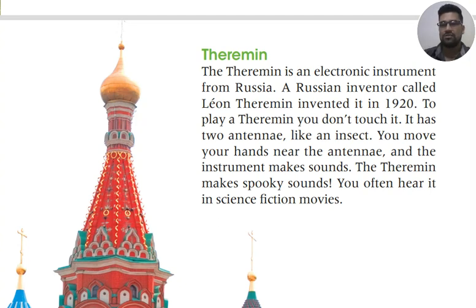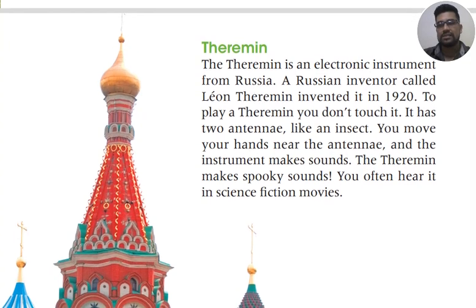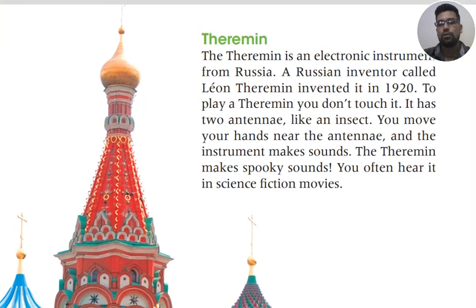How it sounds. It has two antennae like an insect. Wow. You move your hands near the antennae and the instrument makes sounds. The theremin makes spooky sounds.